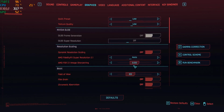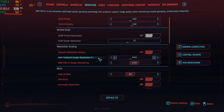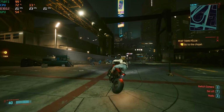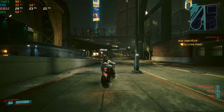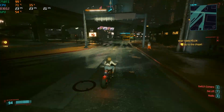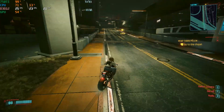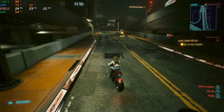Moving on to Cyberpunk 2077, where we could actually change graphics settings, I set it to the low preset and started the game up. The 750 Ti pumped out a pretty stable 23 FPS average with 1% lows of 21. I thought there would be more dips, but I still wouldn't call 23 frames per second a playable experience at 1080p. Once again, the card stayed cool at 54 degrees.